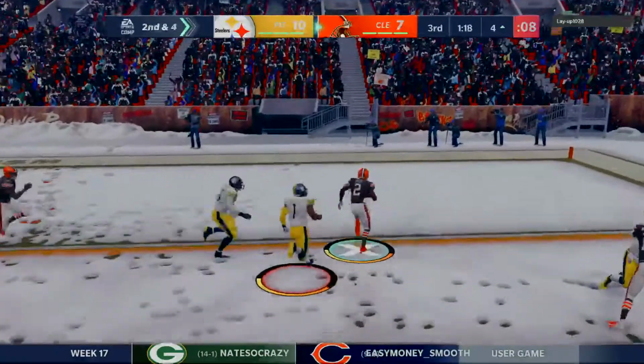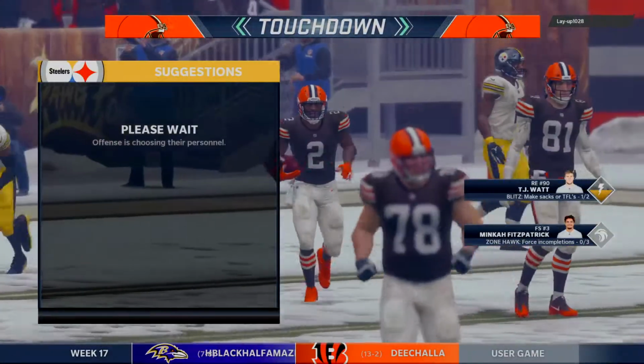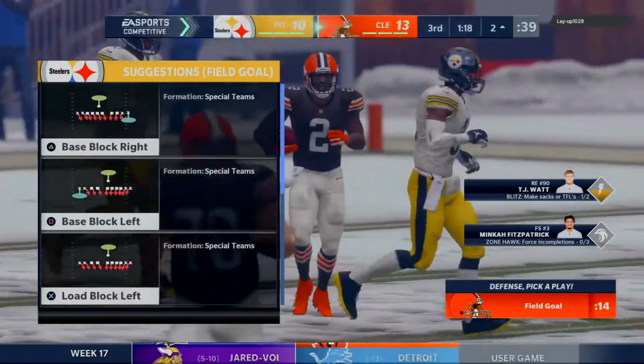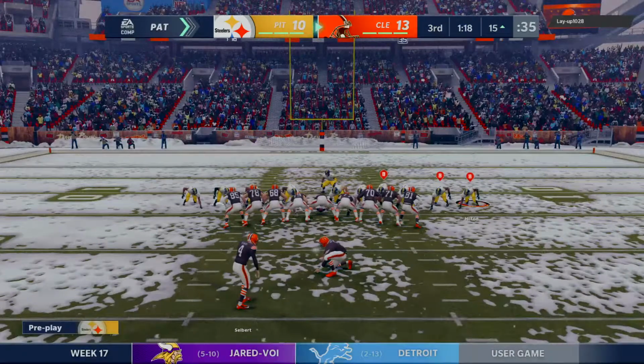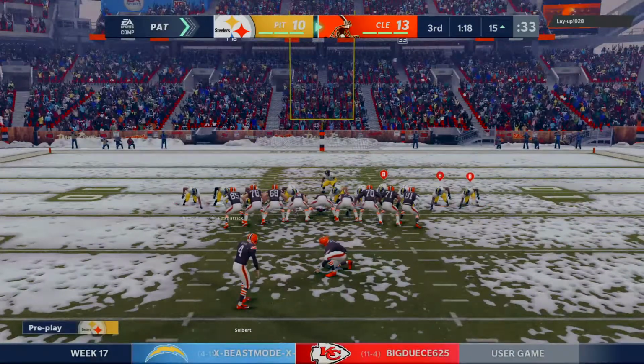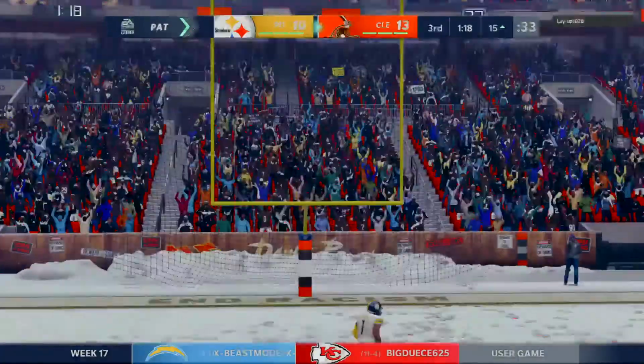Handoff comes to Chubb, and he's in. Touchdown, Browns. Nick Chubb with touchdown number 20 of the year. And once again, the Browns are back in front. He had the option to hand that football off. I think it's safe to say that he made the right decision. That was a heck of a run.